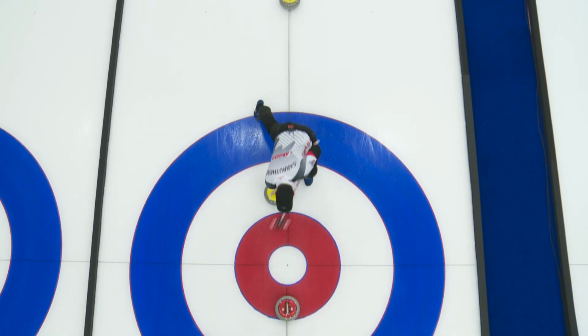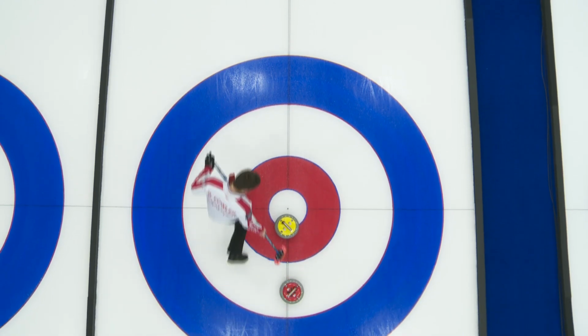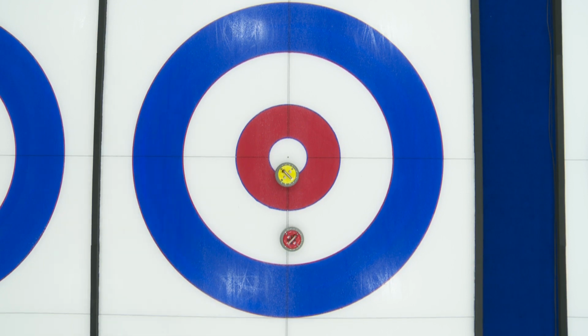Made a couple of good ones so far. Good. This is another good shot. Doesn't completely freeze it, but keeps it perfectly on the center line. Oh, it's perfect. I just added a little too much for that spot. That's a great secondary option.